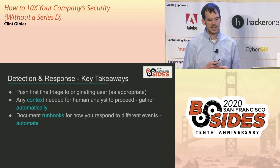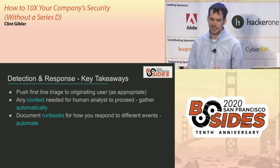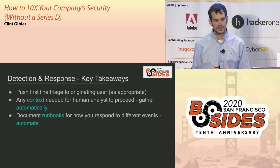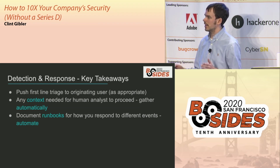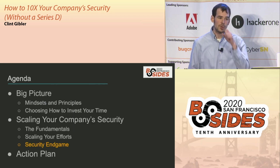OK, so core takeaways here. If you can push first-line triage to developers or people who are just not the security team, that's nice. Any context that the human analyst needs to proceed, just gather this automatically. And ideally, you want to document runbooks for how you respond to different events so that you have some standardization, and then automate them.